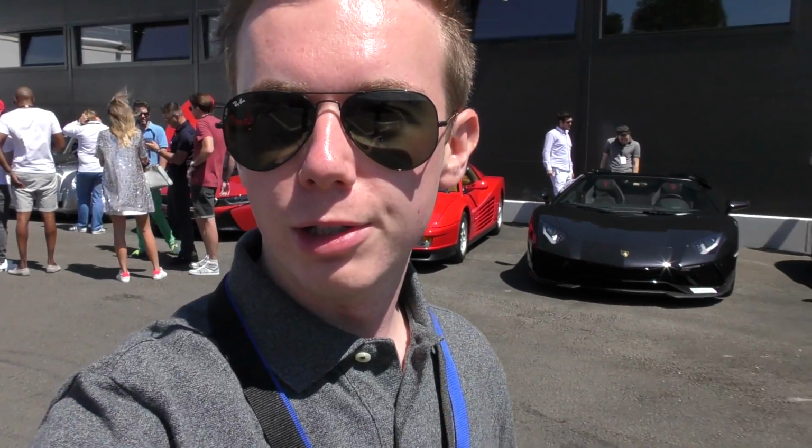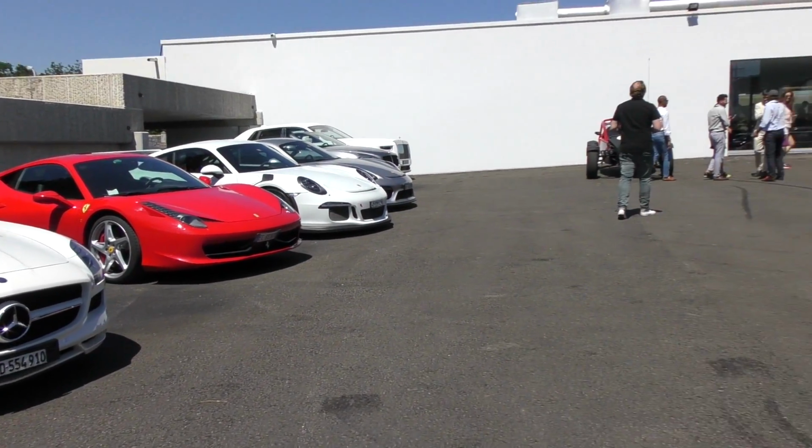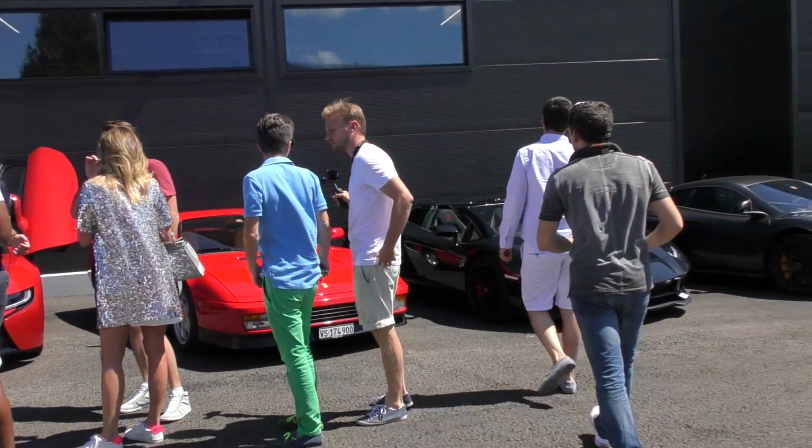So I've just arrived at the dealership. You do have a lot of cars, the whole convoy just arrived. The RS3 just on the back. But we do have old McLarens, Ferraris, and plenty more cars all around. So we're gonna head into the showroom. We do have a Koenigsegg as well, two in the world, and one of them is here, and the other one is in the United States. So we're gonna check inside and see how it looks.